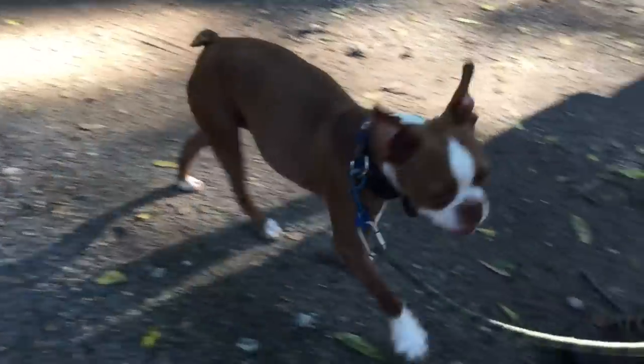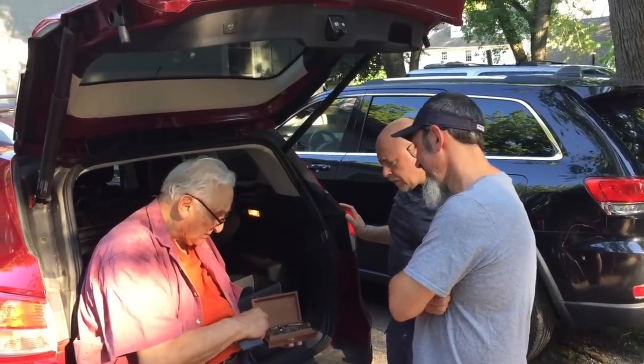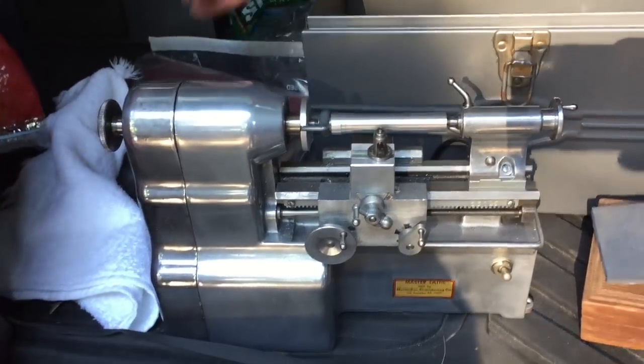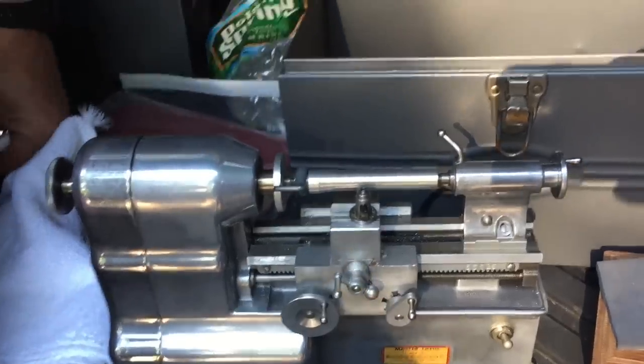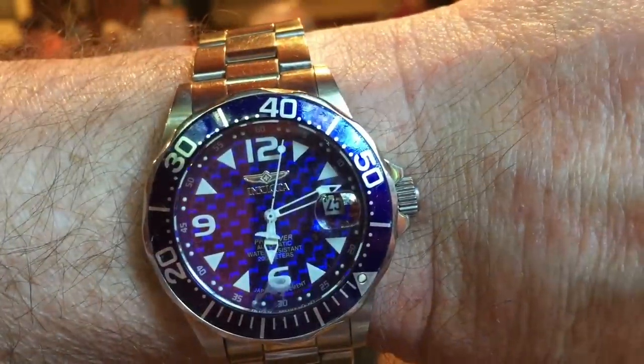Well, we were lucky enough, Charlie the Wonder Dog showed up. Dan was in the parking lot. He was giving some instruction on some of his Manson-type lathes. He has one of the largest collections in the world of these little lathes, and this was just a beautiful example. We'll talk more about that.